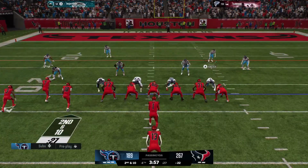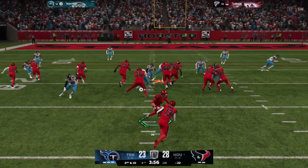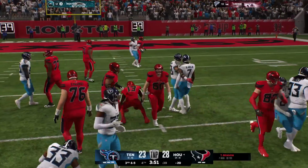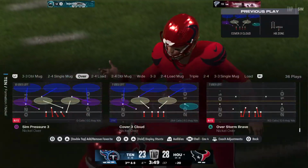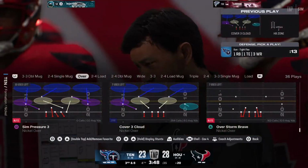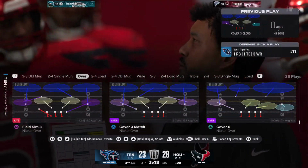Under 4 to go now as they come up on 2nd down. A handoff here to Benson. And they'll get him down right about the 20. They do get a couple, but they'll be left staring at a 3rd and 8 coming up. Pretty good little two-play sequence there. You force the incompletion, then a very short pickup.